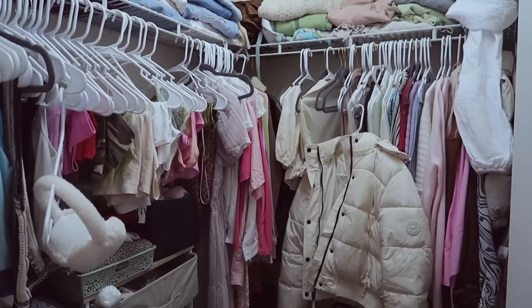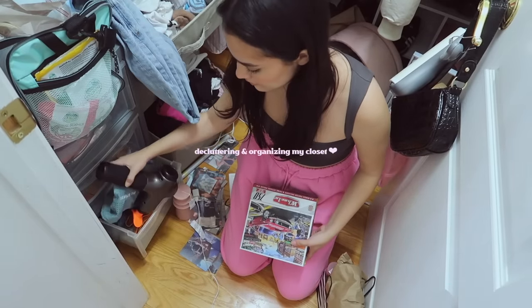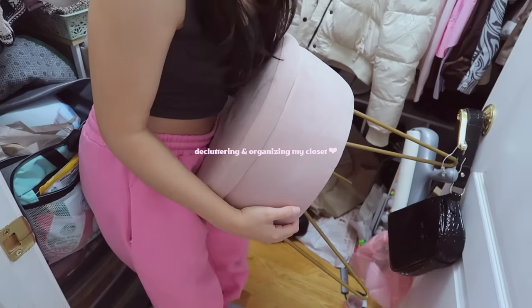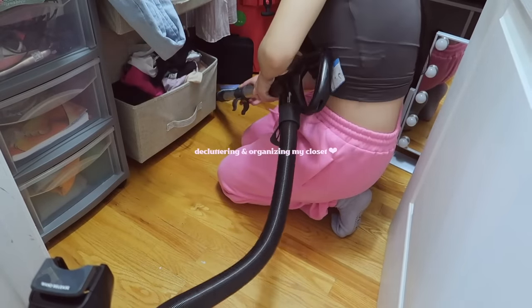Guys, I don't even know where to start. Like, I don't know if I should start from the bottom. The problem with my closet is not that I have too many clothes. It's the fact that I have such little space. I keep stuff for Milo in here, and I also keep my clothes and my jackets and my shoes. So I feel like this is kind of like a mini closet slash storage room, which is why my closet looks the way it does.